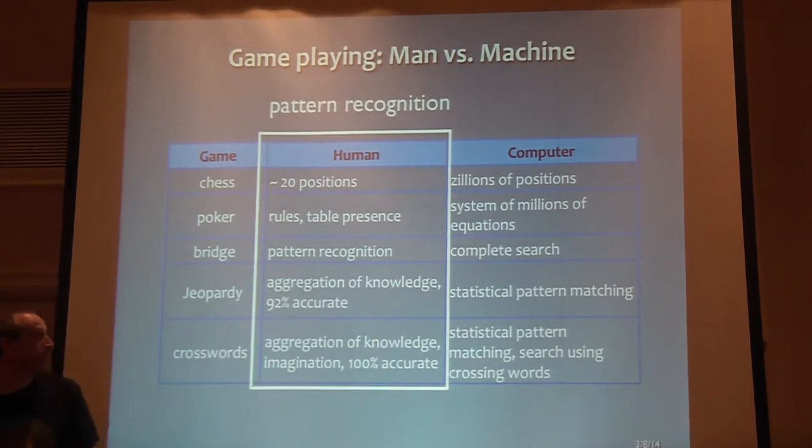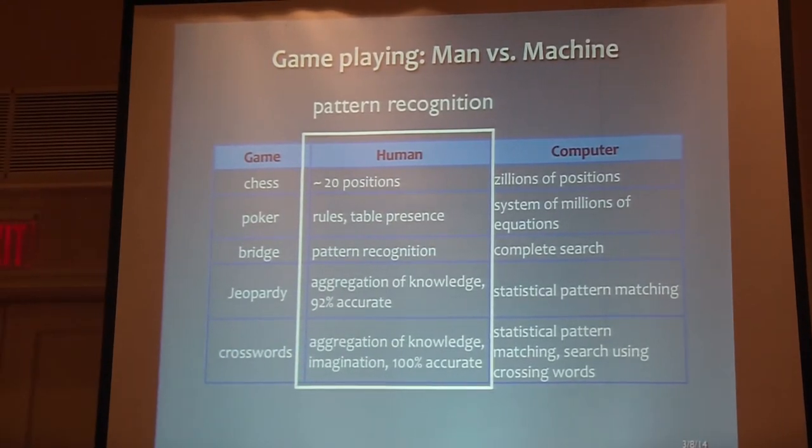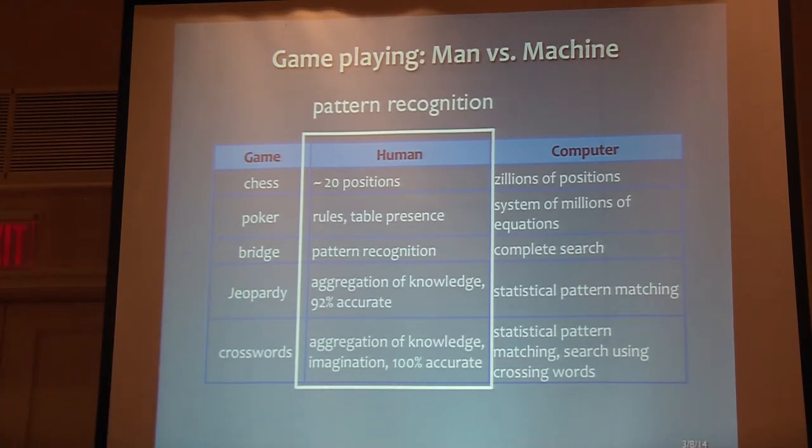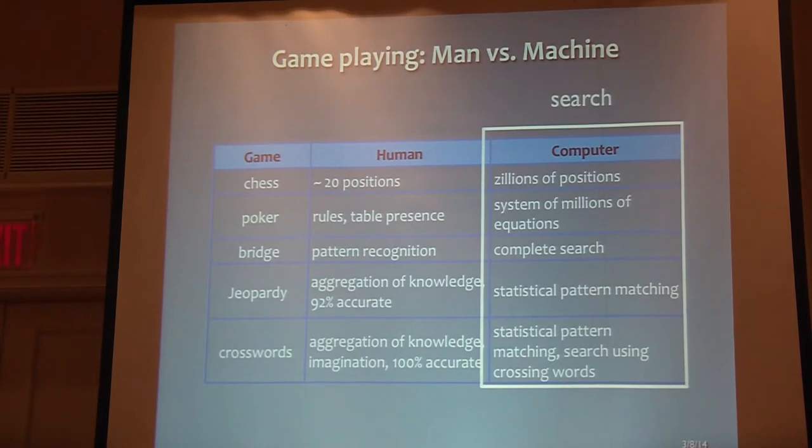Deep Blue, on the other hand, looks at zillions of positions. Zillions is technical; it means about 10 to the 10th. All the other games are the same. Poker, people use rules, they use table presence; computers look at these huge systems of linear equations. In all games, including crosswords, computers solve with search instead of trying to solve by pattern recognition.